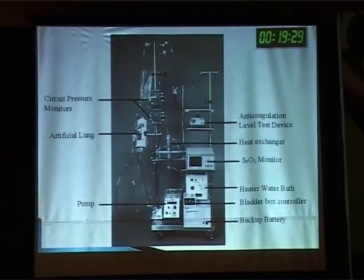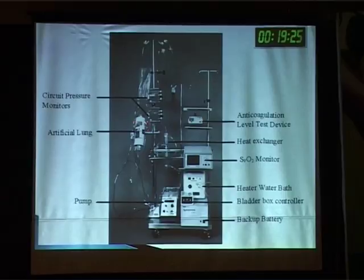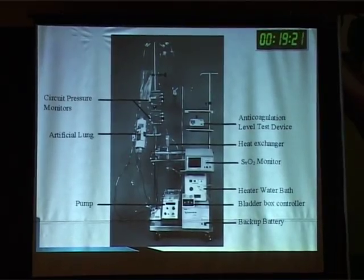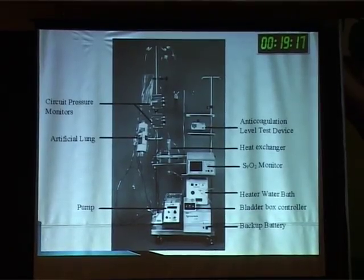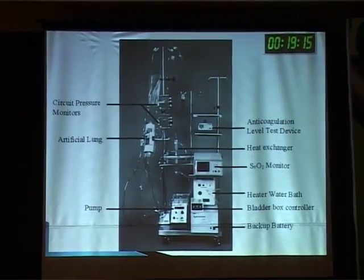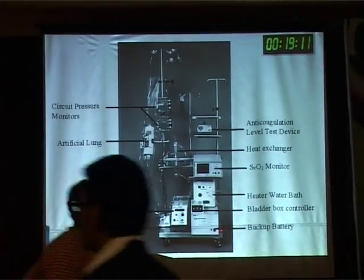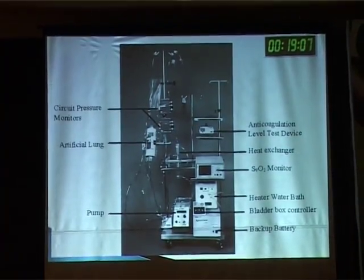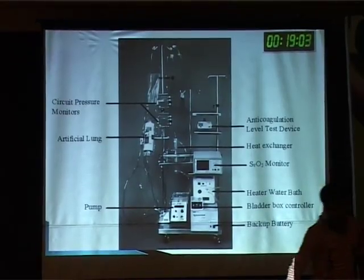Well, this is what a circuit of ECMO looks like. This is the oxygenator. It is a membrane oxygenator which can be used for a long period of time. This is the centrifugal pump for pumping the blood. This is the mixed venous saturation monitor, the heat exchanger, the backup battery. This is a cart on which it is laid. And these are monitors for circuit pressure and ACT monitoring.